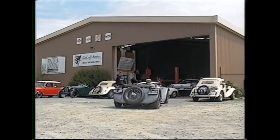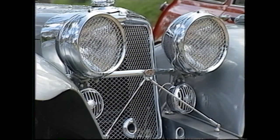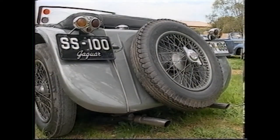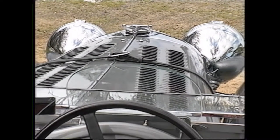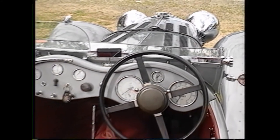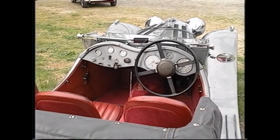Despite the passage of time, even Sir William Lyons, the original designer of the SS100, would have trouble telling the difference between these cars and his own. In keeping with Sir William's philosophy, the craftsmen at Finch and Hocking and Carcraft have reborn this magical car to Jaguar's original specification, both in design and legendary value for money.